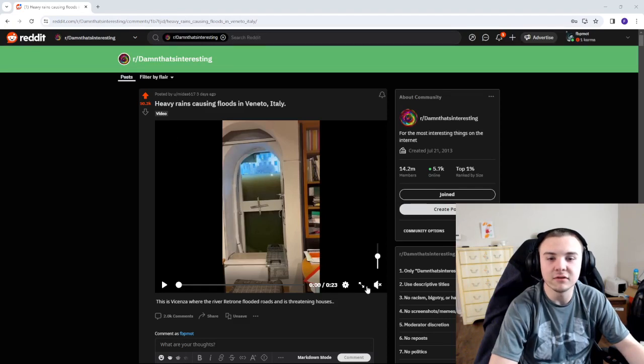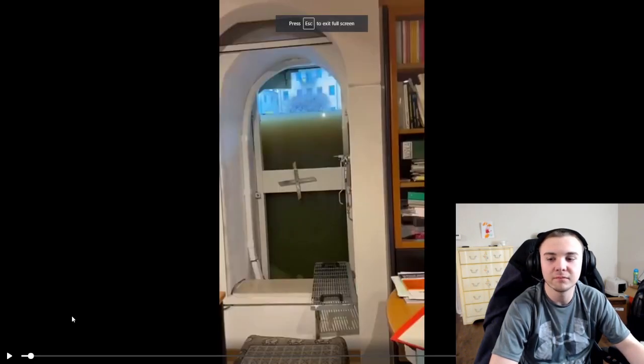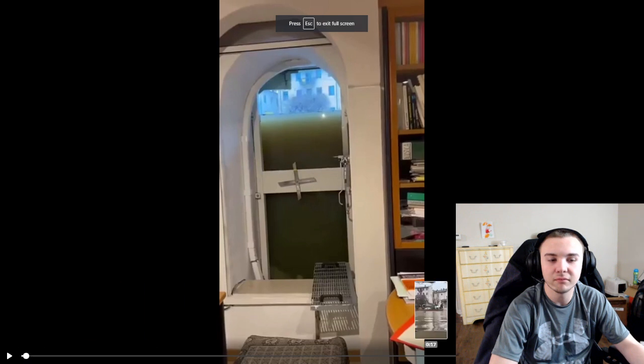I think I might have just found the strongest windows on the planet in a spot where you'd probably least expect them. This is in Veneto, Italy. I'm just gonna go ahead and roll the clip.